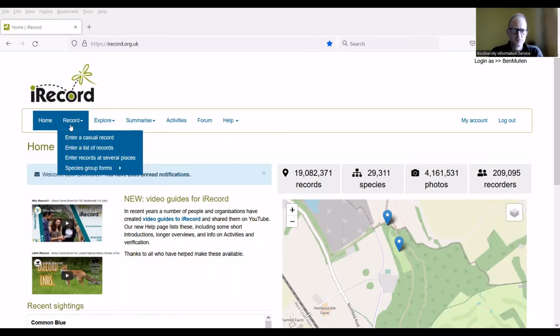These are the two most important buttons. To make a wildlife record, you can go record and enter a casual record for a single record, or if you've captured a fox, a badger and a hedgehog, for example, on your camera on one night, you can enter those as a list. So record, enter casual record, for a single record.